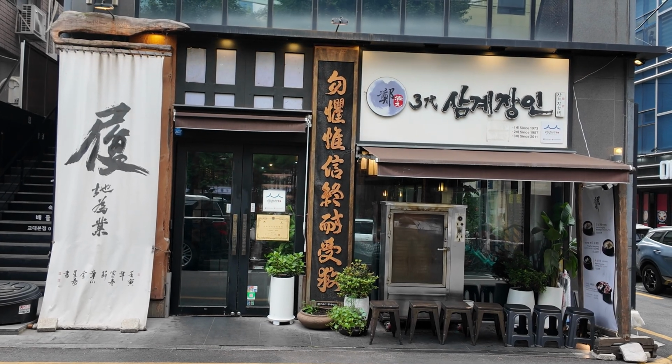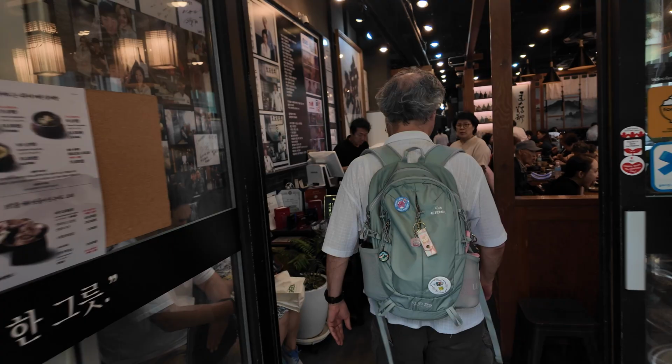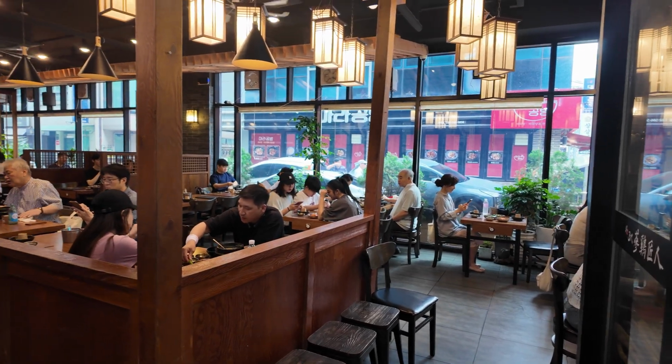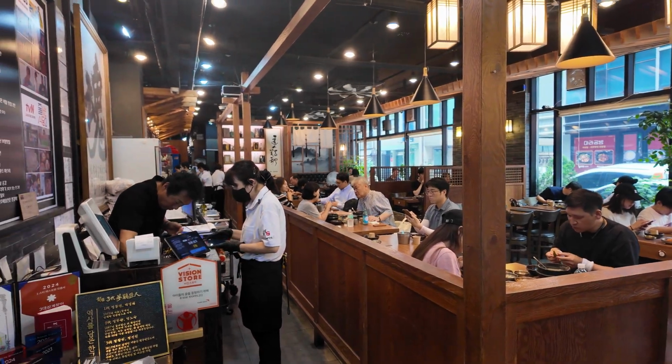All right, first stop, we're at SamgyeJangin. Let's go check it out. This place is excellent. SamgyeJangin literally means 3 generations ginseng chicken soup house. And that's our first stop on our food tour today.